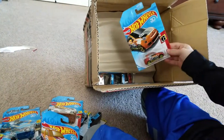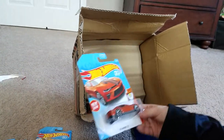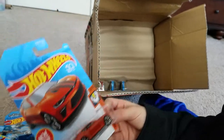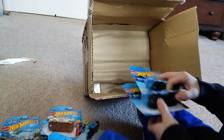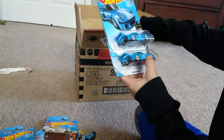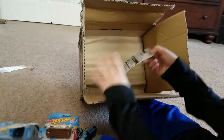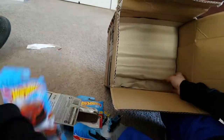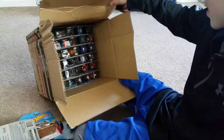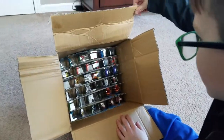And then another Fiat 500. Ooh! A 18 Camaro SS. Wow. I haven't seen that. Then I have these two cars. It's the Porsche 934.5 and another Camaro. Now there's a whole other layer in there? Yeah, right behind there. Oh my goodness. Wow. How many Hot Wheels are in this box? 72, I think.